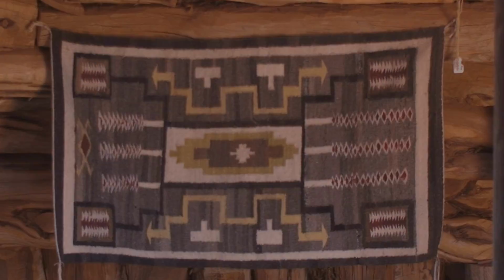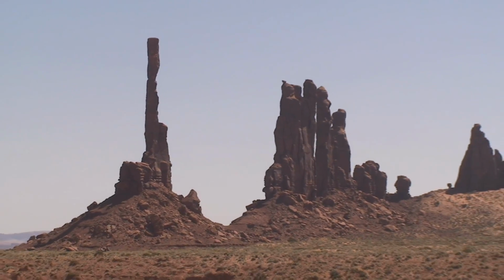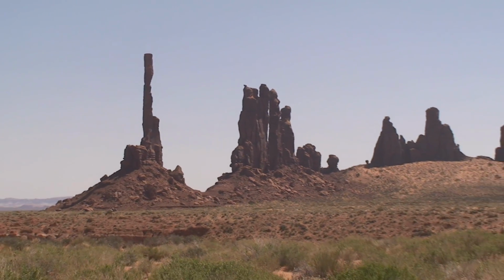So now that we've seen Monument Valley from the ground, it's time to get up in the air and try to get a bird's eye view of this totem pole and all the other incredible sights.